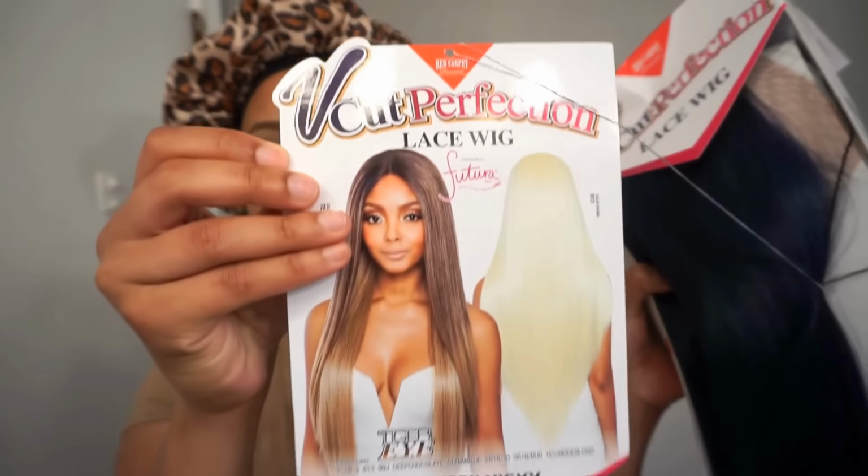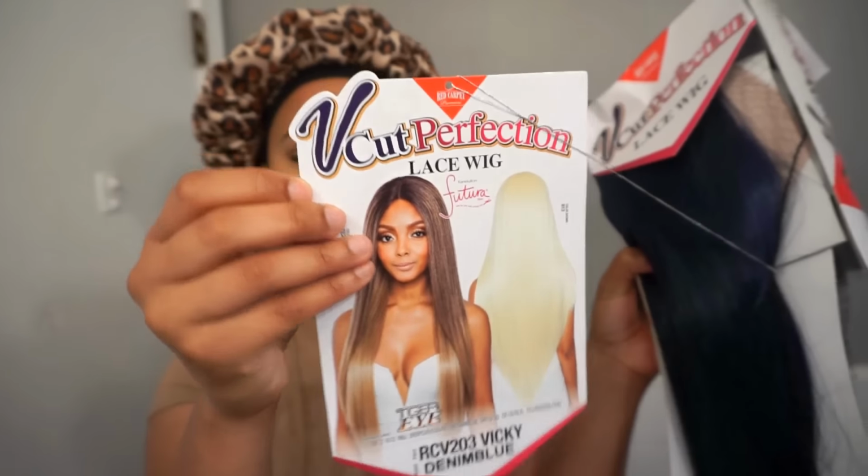Okay guys, today we have the Red Carpet Premiere V-Cut Perfection Lace Wig, and this is in the style RCV 203 in Vicky, and then the color Denim Blue. I know y'all been waiting on blue, so let's get on into it. Here is the card, and this is how the wig looks on the model here. It looks really pretty on the model.